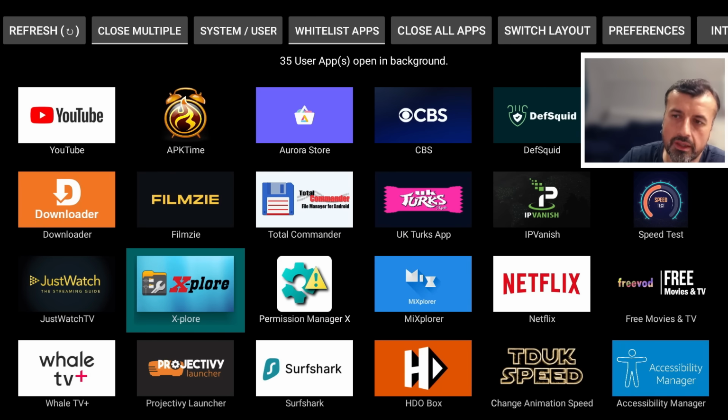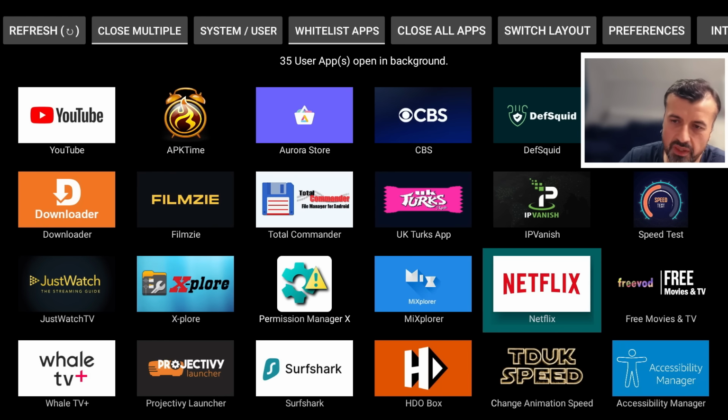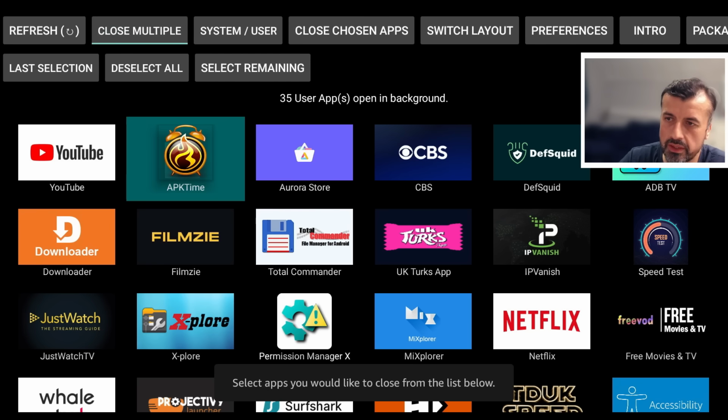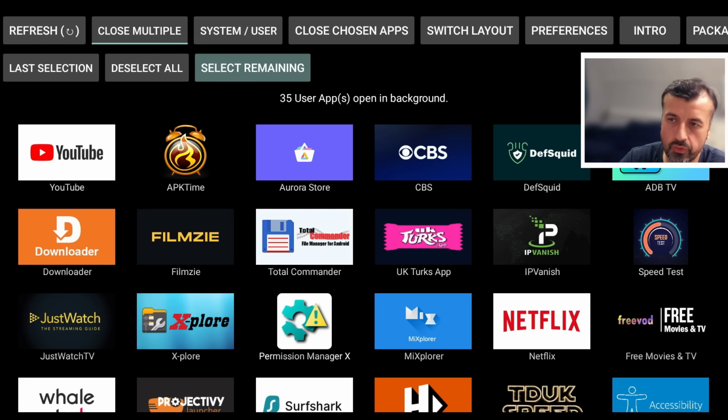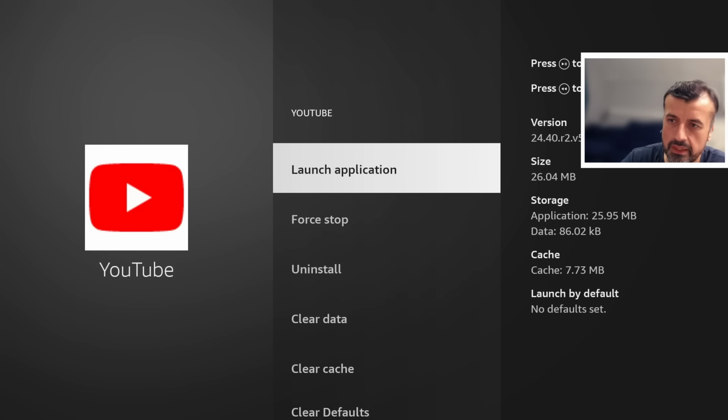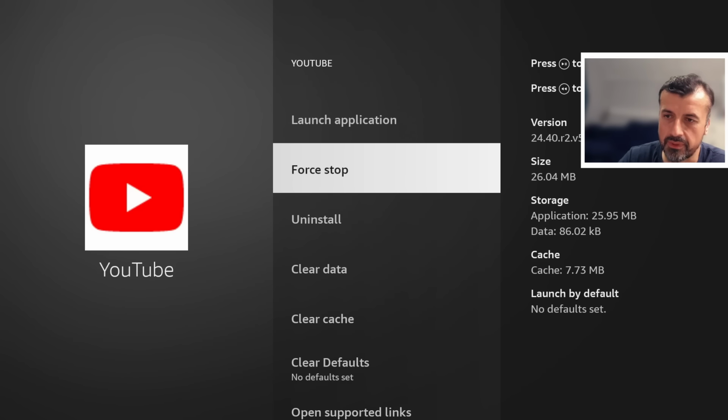You can select the option, either you want to close individual applications, but in most cases you can click on close multiple. You can then just highlight every application there, so all 35. They're now all selected. I can now select the option at the top which says close chosen apps. Let's click on that. This will now take you to the individual settings for each of these applications and give you the ability to force stop them. So let's click on that. I can now press back.